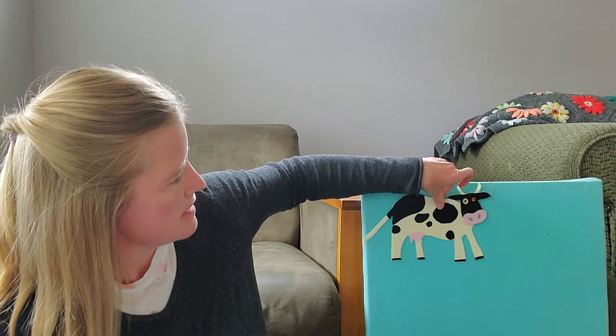Start with a little story about some farm animals and the sounds that they make. So we're going to start with this animal here. Everybody knows what that animal is, right? And what does a cow say? Moo, moo, moo. So this story is called There's a Cow in the Cabbage Patch, and it's written by Clare Beaton.